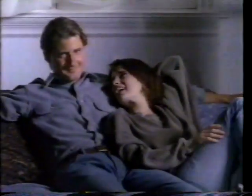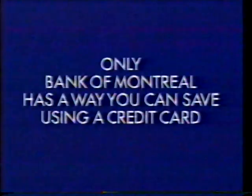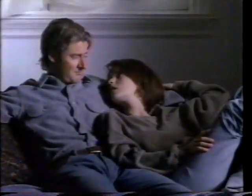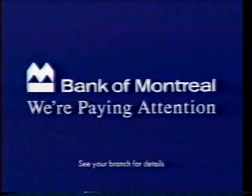Bungalow someplace. You know, your own backyard. Not renting. Right? A bank that understands how hard it is to save for a down payment. Now we can save for a house while using a credit card. Well, it's nice to know we're getting something out of it. I see a barbecue in the backyard. I see a swing set.